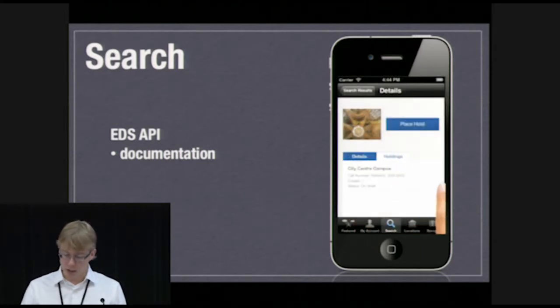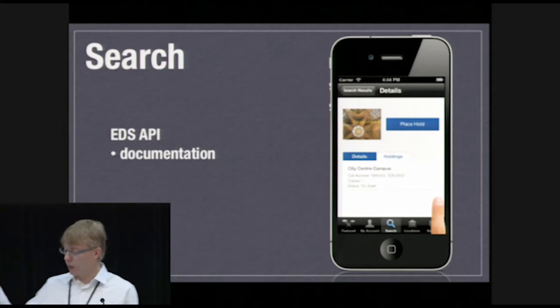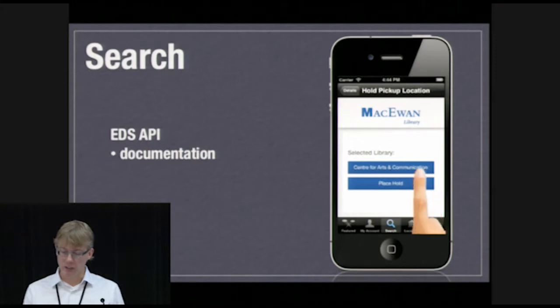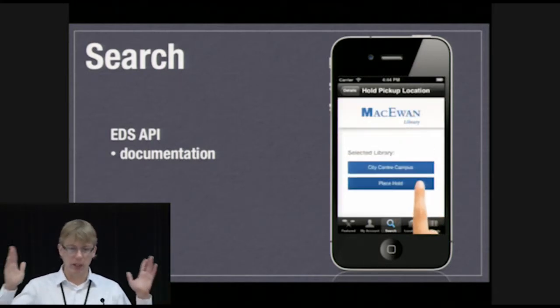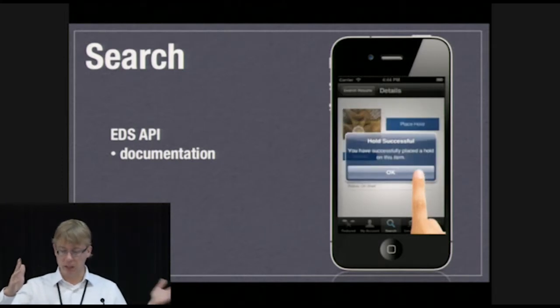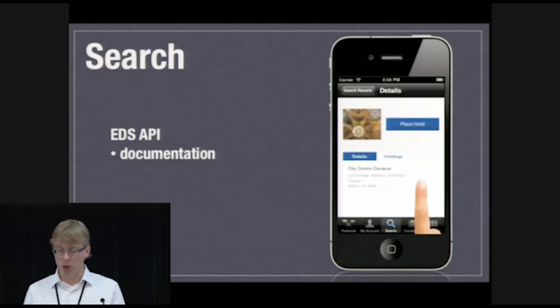You can see this holdings tab here. This holdings tab is actually information coming from CIRSE. The details tab is information coming from the EBSCO Discovery Service. And placing a hold, of course, is using the CIRSE web services. So we've integrated two things here. We've integrated the EBSCO Discovery Service and the CIRSE product, the ILS, into one experience.